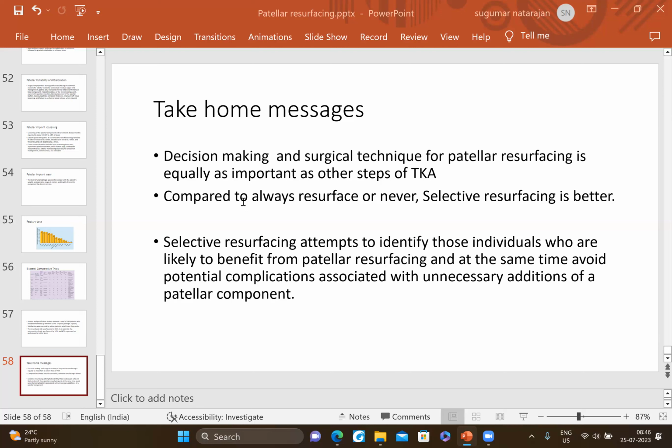Starting from the pre-op evaluation, to decide which patient will benefit from patellar resurfacing, you should assess clinically, radiologically, and intraoperatively. Based on that, you have to decide. That's why I'm in favor of selective resurfacing, and we did a study on that. We found that the resurfacing group benefited when we combined the patellofemoral score with the radiological parameter and the intraoperative cartilage assessment. We combined all three and made a score, and whether it is less than 40 or more than 40, we decide based on that. The patellofemoral score has both objective and subjective components; basically, it's an HSS score. Those with a poor score, less than 40, we did a selective resurfacing, and those people really benefited in the long-term outcome.